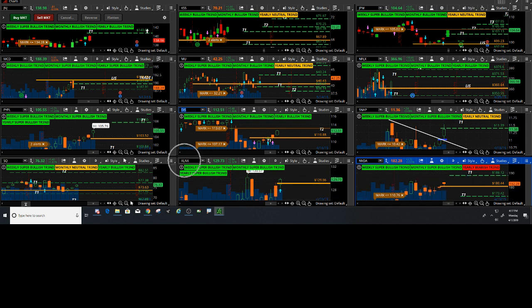Over here, sorry for skipping, XLNX. Nice move. Came into the LIS. We pulled this out a couple times. Said it was going to be a mover. Got the monthly signal here. Now you're looking for that double top up here around 130.54.